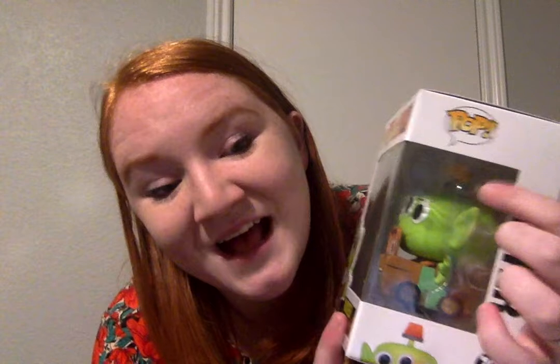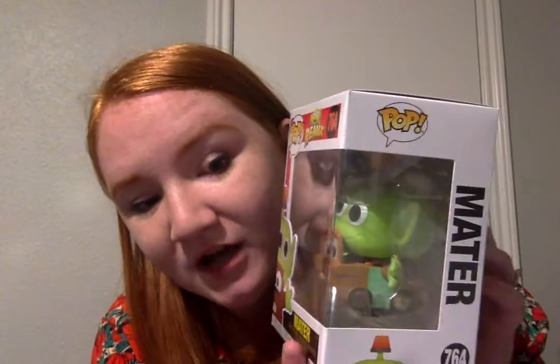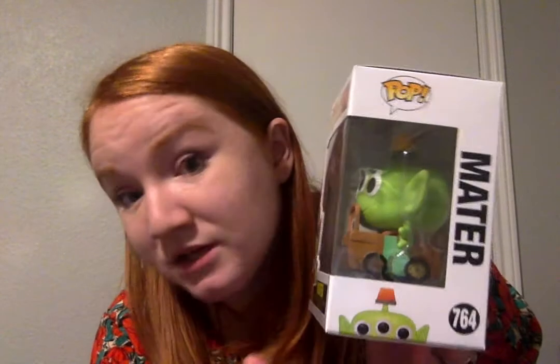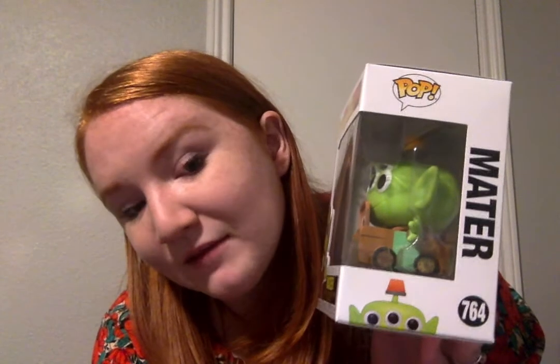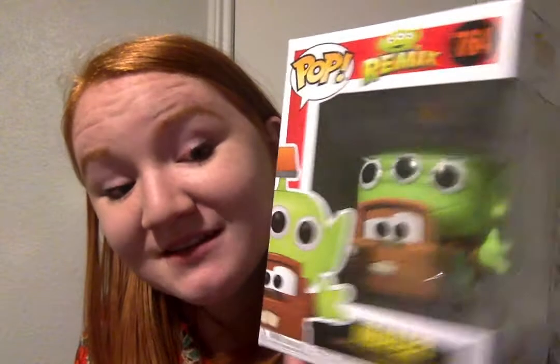So y'all, this is so cute. He has his little light at the top for his hat, on his antenna, and they just did such a good job of making this a costume for the alien, and not changing the alien, but making it a costume. So the alien, I don't know if you can see, there it is, so there's a strap. The alien is actually wearing Mater as a Halloween costume, and it is just the cutest thing.